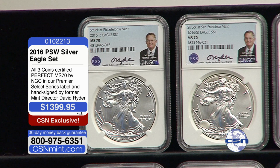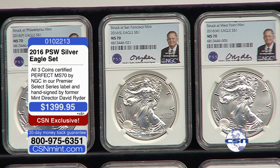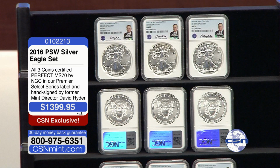Which I think is absolutely spectacular, that he takes the time so that every single one of those signatures is absolutely fantastic. The rarity of this set, unprecedented. The fact that it's almost an accidental set, we found out about it after the fact. I think it becomes one of the great mint products, accidental or otherwise, that has been put out by the United States Mint, because it represents both the Philadelphia Mint and the San Francisco Mint and the West Point Mint all in one set, all absolutely perfect, which is really the key.